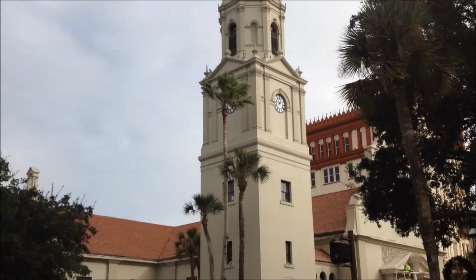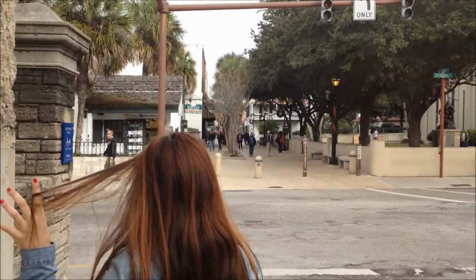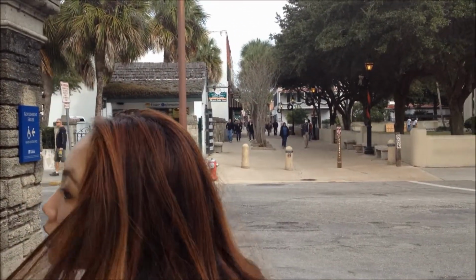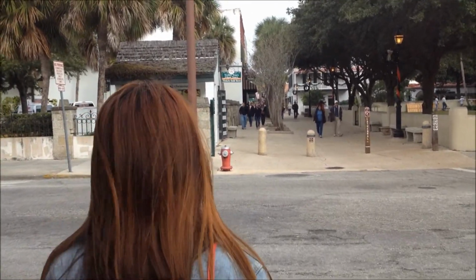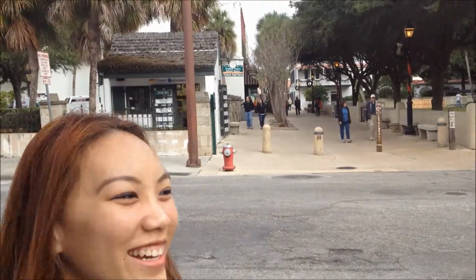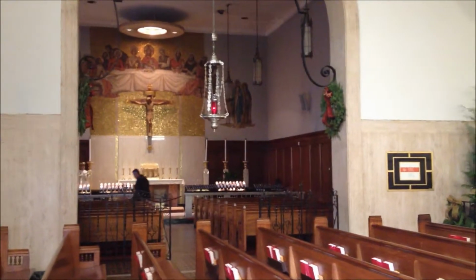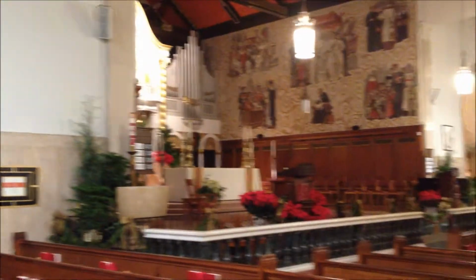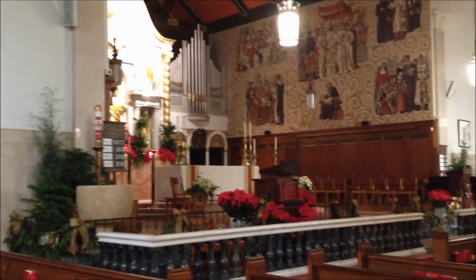Yeah, it's another landmark of historic downtown St. Augustine. And here we have the northern part of St. George Street, which is a pedestrian-only street. And Adele, what are we going to be doing here? Shopping. Exactly. Allons-y. So even though this church itself wasn't constructed until the 1700s, there's been a church on this location since 1565.